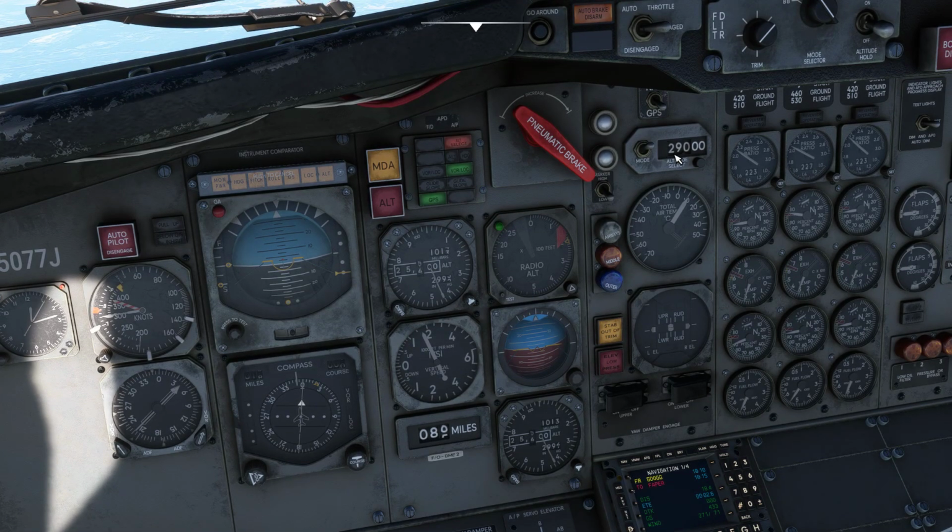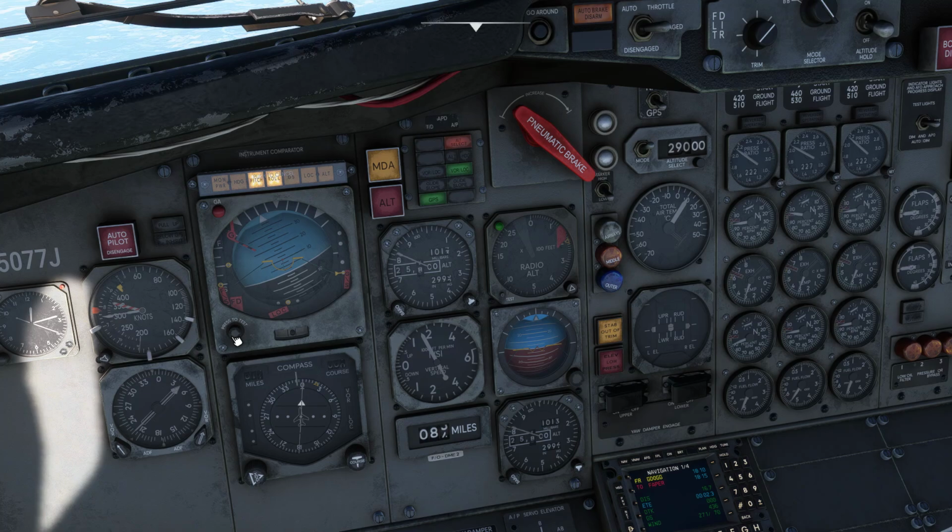We talk about nav, GPS, our altitude here, hundreds of increments, thousands of increments. Six-pack of instruments, of course, the comparator. If I was to do a test here, you can see it's not liking the pitch and the roll. There's a comparison issue, we'll say. That's what the comparator does for you. Miles, course on your compass, read directly off your course knob or your GPS, and then the miles too. You should know everything about the instruments already.